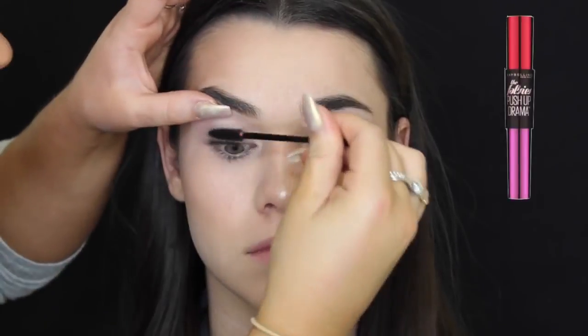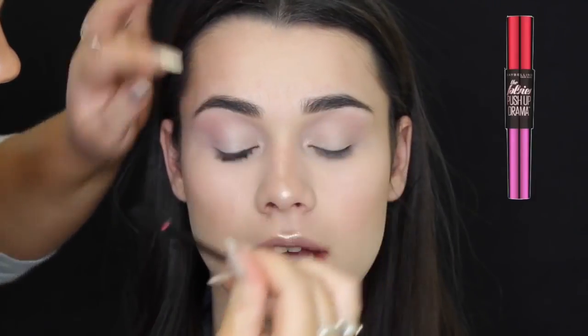Then for blush, I'm taking that same palette and just using that blush out of it. Again, not that fussed about it. It wasn't as pigmented as I thought. And it does look really glowy in the pan, but it didn't really come off that glowy. So I don't know if I would rate the palette.